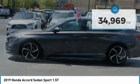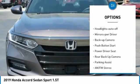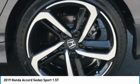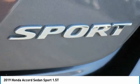Here are some of this vehicle's great options: aluminum wheels, traction control, daytime running lights, remote keyless entry, fog lights, FWD, headlights auto off, mirror memory, backup camera, push button start. If you like it online, you'll love it in your driveway. Take it for a spin today.